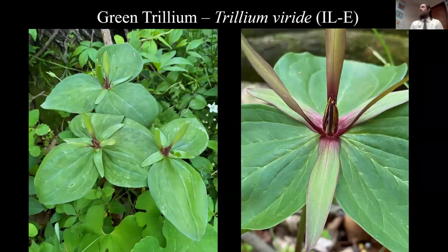All right, so I want to start with the green Trillium, Trillium viride. This is kind of an interesting story, actually. Jen, the naturalist here at the park, contacted me and said, I have someone in here who says they have green Trillium on their property. And I thought, I'm skeptical. At that time, there was only one place where I knew green Trillium occurred in Southern Illinois, and it's actually here at Giant City State Park.